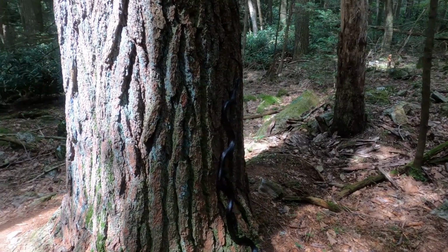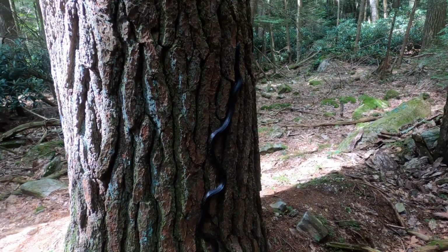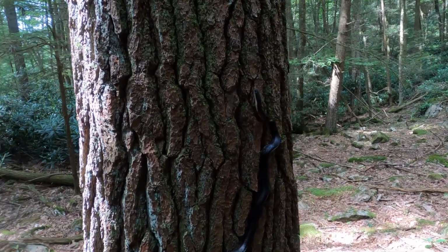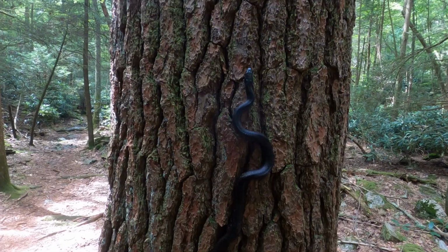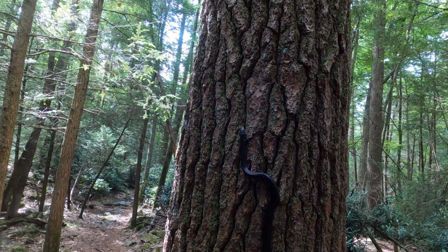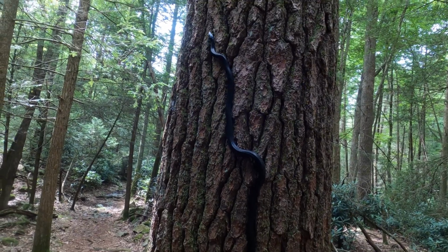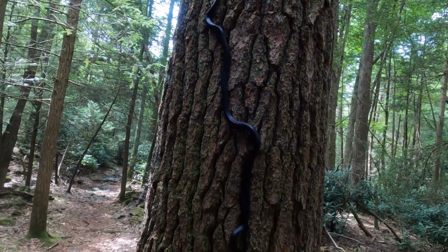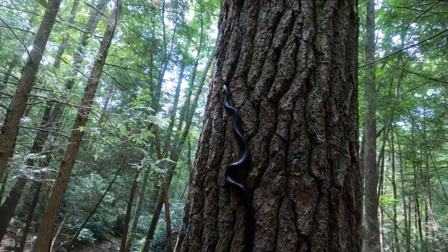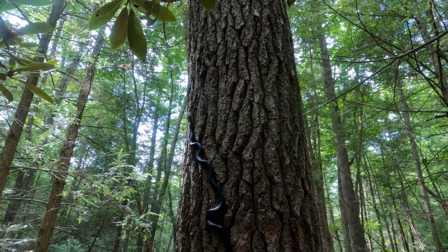All right, take a look at this guy. It's another first for me. Climbing up a tree like that. In fact, I think that's the one that I took a photo of. Yeah, it was massive. So he also likes it. Pretty cool, huh? I love seeing these guys. Do anything to get away from you. Good stuff.